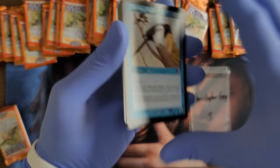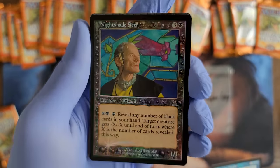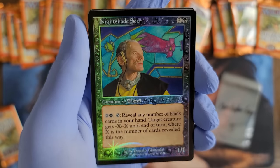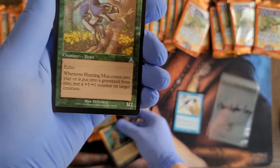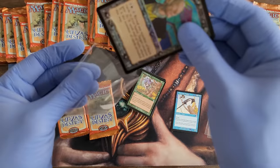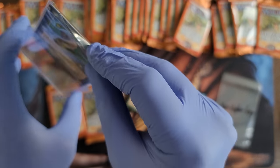Oh, man. 3 packs, man. Thank you a lot. That is a big order. Ooh, Nightshade Seer. God, that pops so nice. Hot dogs. Come on. That looks beautiful, man. Hunting Moa. Oh, let me sleeve that right now. Holy crap. I always like the black too, for these old foils. Man, that looks breathtaking. Congratulations, my friend. You got yourself an uncommon.